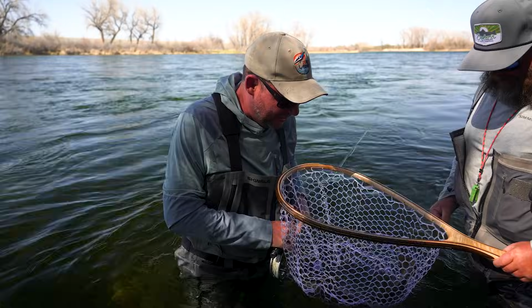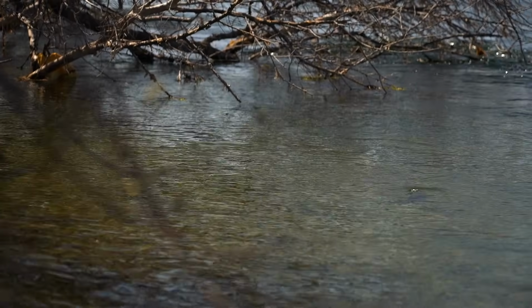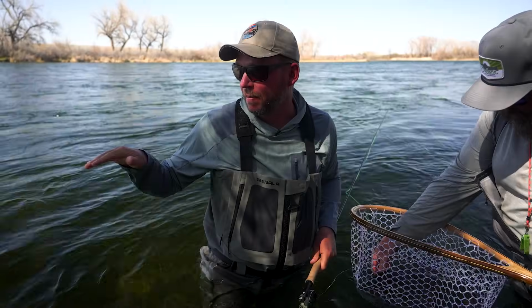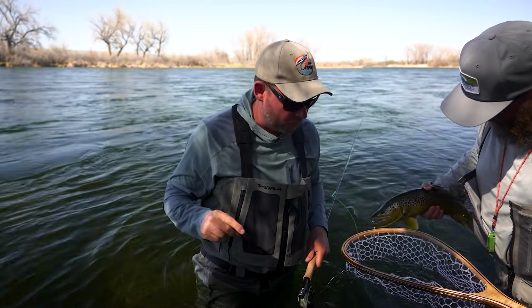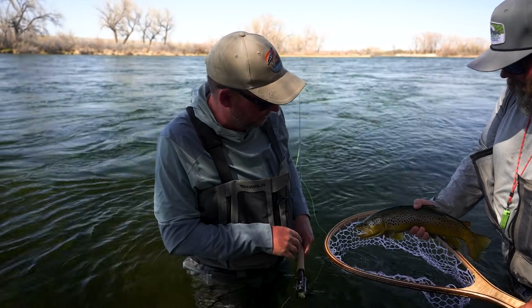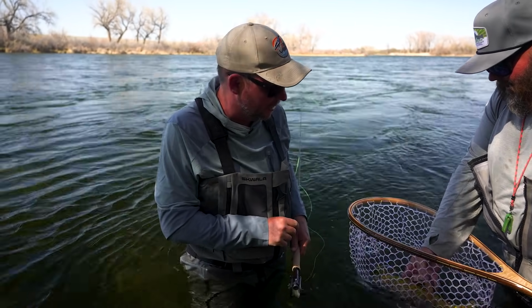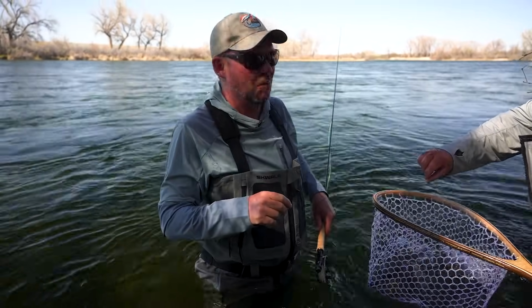There we go. So there was one fish that's in there that was constantly feeding, and I think that this is it because I haven't seen any of the others come up yet, but they will. There's a ton of bugs on the water, and look at that. Just fantastic. On a size 18. Beautiful. That water is cold.